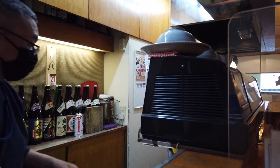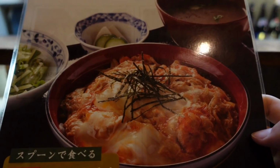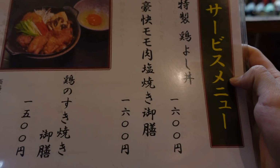Much of the menu is dominated by Oyakodon, or chicken simmered with egg. Different variations offered at this restaurant include oyakodon made using charcoal grilled chicken, free-range chicken and curry, and standard free-range chicken.